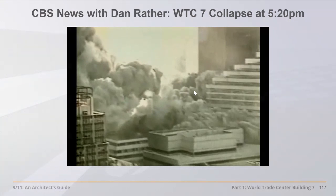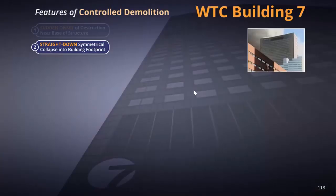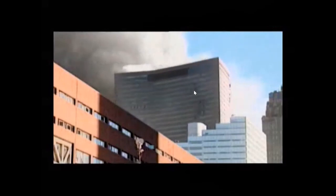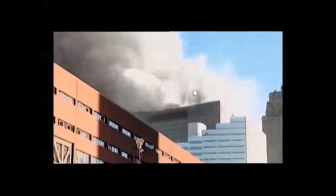Well, we haven't heard that phrase from Dan Rather after 9/11. In fact, we haven't even seen this building's collapse on mainstream media with two or three exceptions. It is as if it's been wiped from the map. Do we have a straight down symmetrical collapse into the building's footprint? Well, let's watch from West Street. Pretty straight down, pretty symmetrical.